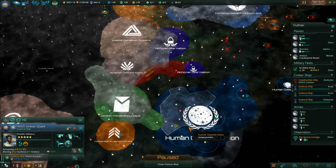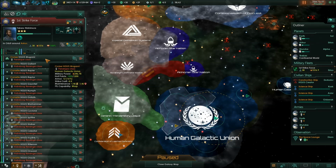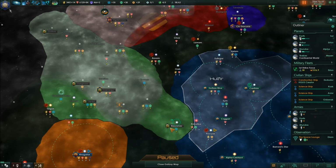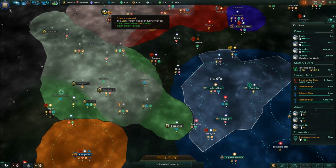So what I'd want to do is send the main fleet in, the first strike fleet, the one with all the corvettes and the Mogami, to hit the main colonies, obviously, take out their space stations, engage their fleet if we can, and just march up through and take care of that. I'd want a smaller, quicker fleet of just corvettes to go through and pop out their mining stations.